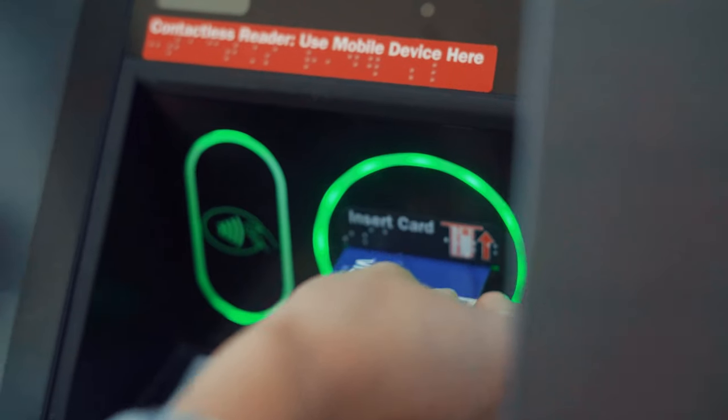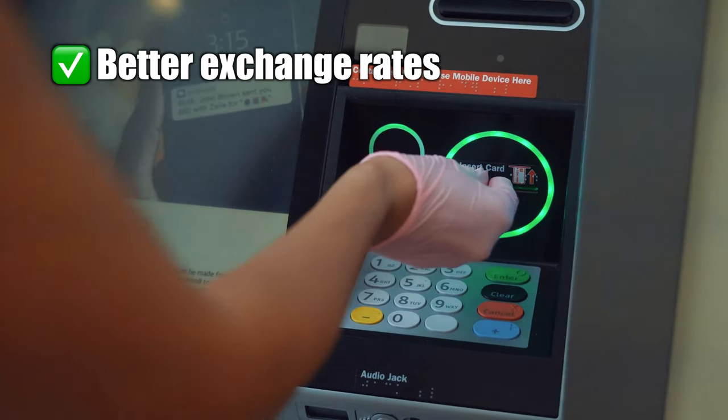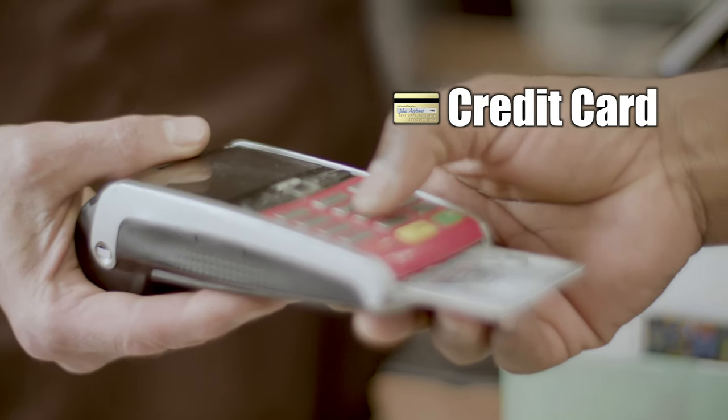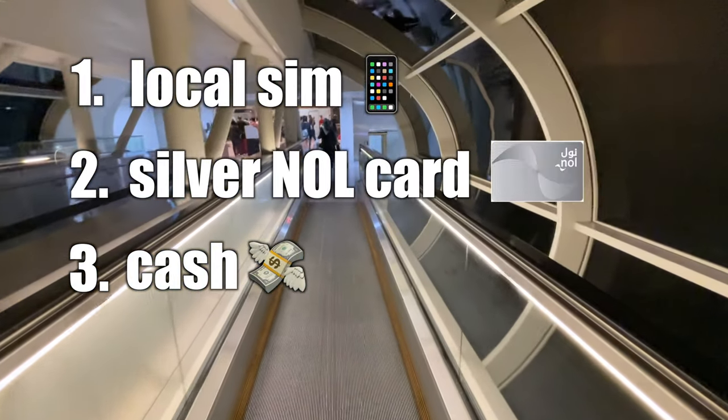From our own experience, we found that withdrawing money from an ATM abroad usually offers better exchange rates as compared to money changers. But don't worry about withdrawing too much because throughout Dubai, you can use your credit card for most transactions. Now, after we got everything we need, it's time for us to get to our hotel.